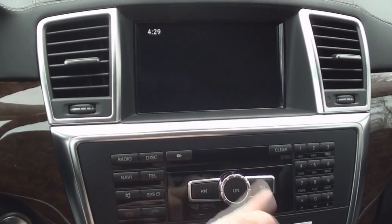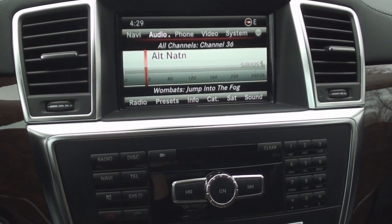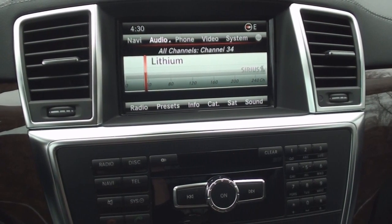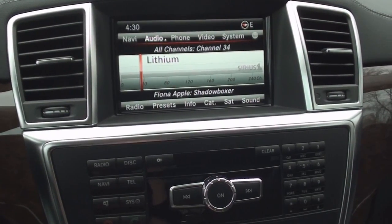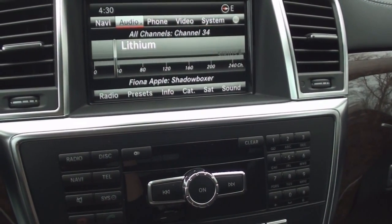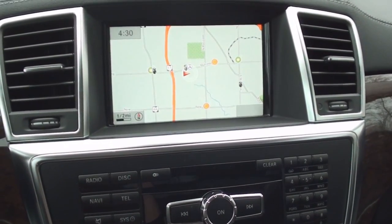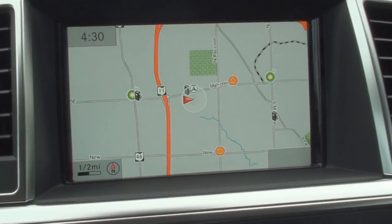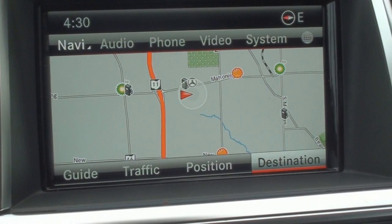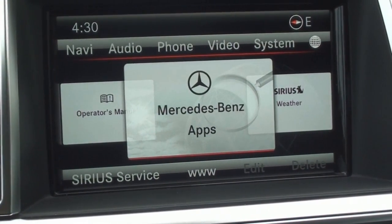The center stack starts off with a 7-inch LCD display that is used for all of your media functions. Today's GL450 came equipped with an AM, FM, CD, DVD, and MP3 player backed by the optional 13-speaker 830-watt Harman Kardon Logic 7 sound system. It also includes voice-activated commands, Bluetooth connectivity, and today's model is also Sirius XM satellite radio equipped. The display screen can also be used to display the navigation maps, and other vehicle applications, such as the vehicle's owner's manual.